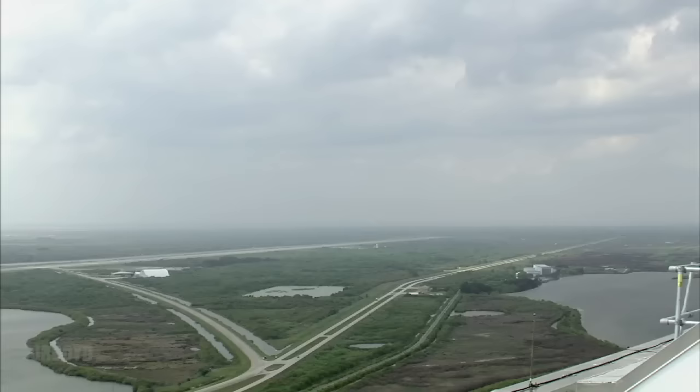11 minutes to touchdown. Communications now through the Merritt Island tracking station in Florida. Discovery, take TACANS, take GPS. TACANS, GPS.